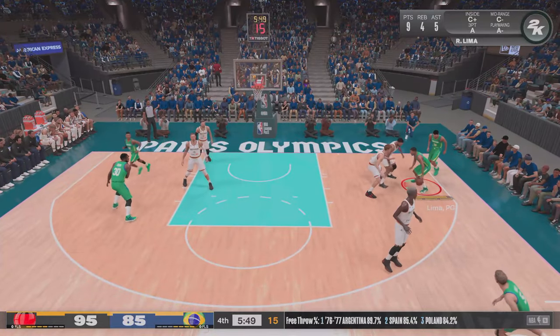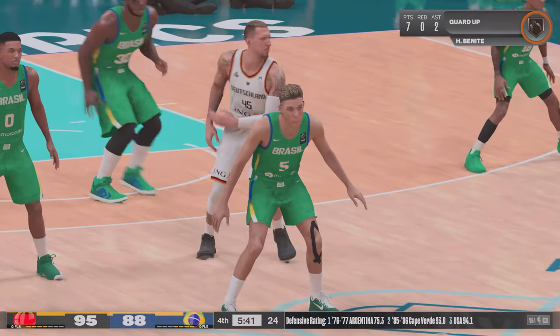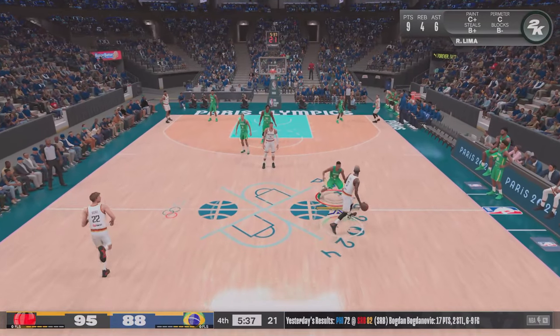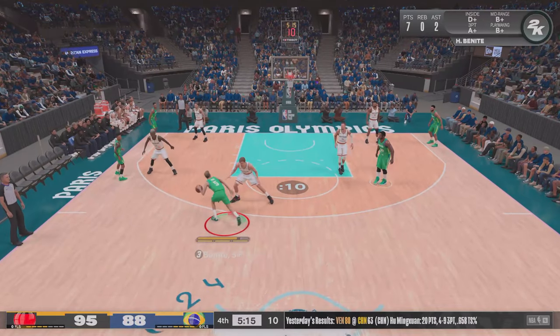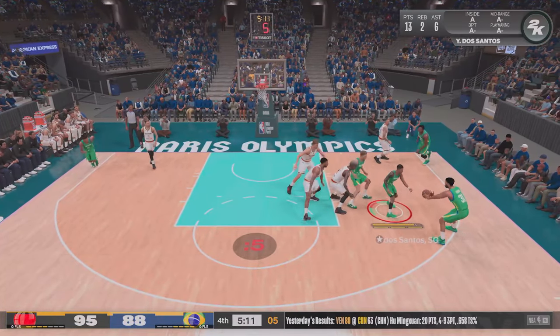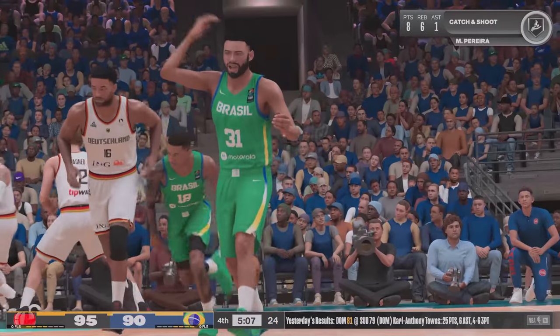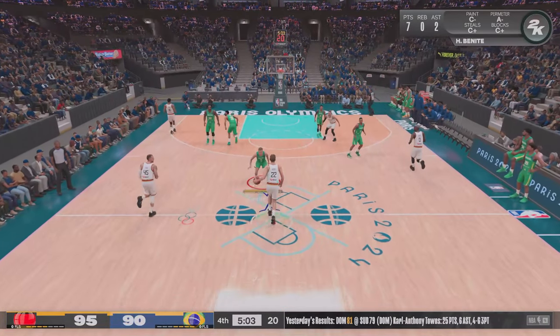Right wing. Beyond the arc. Fires in the triple. Defensively, you have to tighten up on him or suffer the consequences. Gone 1-4 since the fourth quarter began. Pass to Felicio. Down to 5 on the shot clock. Yes! He nails it! That's a nice read. The value of keeping your eyes up.